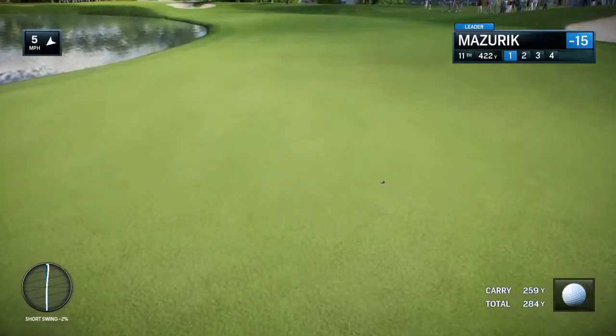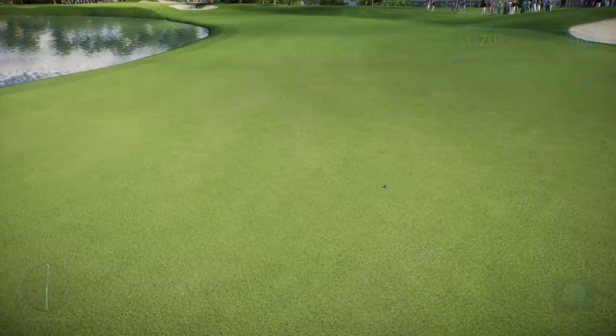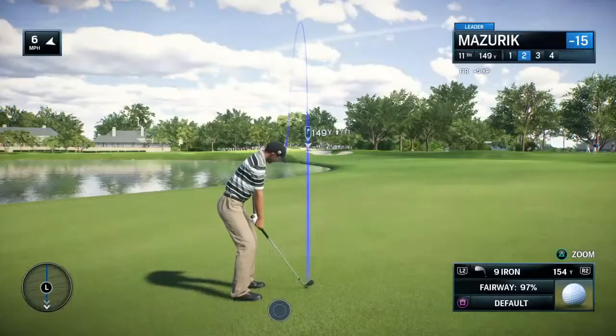You don't have to hit driver here. Great Bobby Jones used to say the hardest shot in golf's the next one. Judging by that, right, it's not going to be too hard.